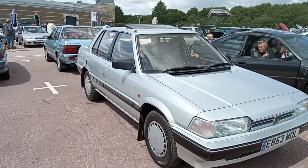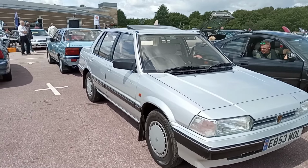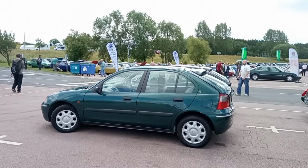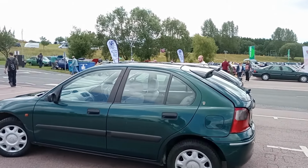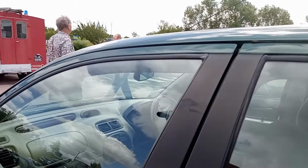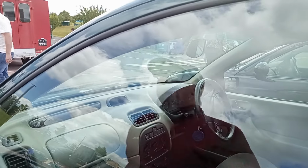I mean, they're very square looking. Yeah, it's nice. What do we think this is? Got the beige dash. I think it has. Maybe it's not had different door cards then. Oh no, them door cards look beige.